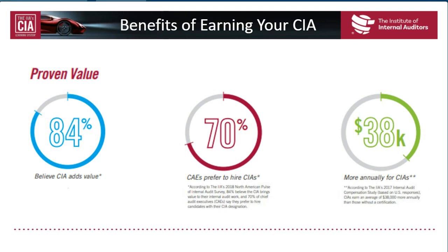84% said that they believe that the CIA added value. 70% of the CAEs preferred to hire CIAs, which was a really astronomical number. We weren't sure that the percentage would be that high, in all candidness, but 70% is an extremely high number, and they're all not only aware of the CIA, but prefer to hire CIAs. And then an additional 38,000 annually for CIAs.